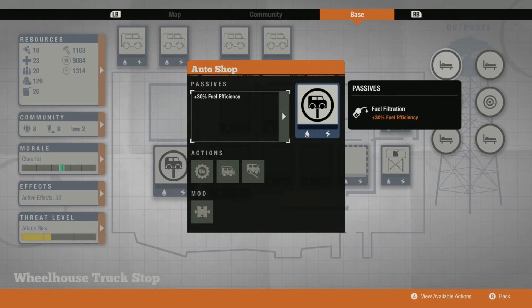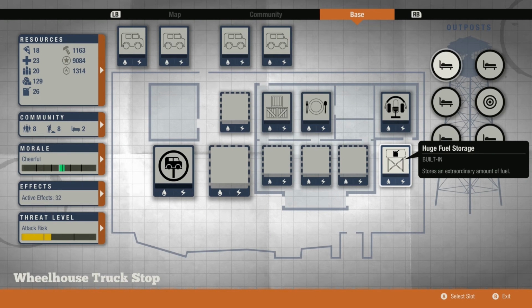As such, though, this facility is pretty much a huge waste, and you're going to wish that you could tear it down and just have a second open facility slot for your large facilities, but alas, it is a permanent built-in. That is, unless you're into some degenerate, kinky robot shit.